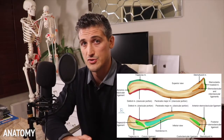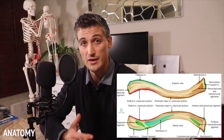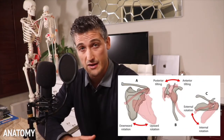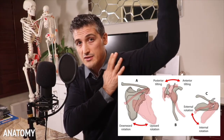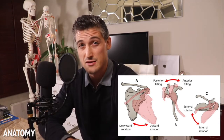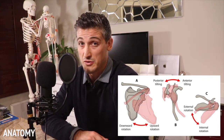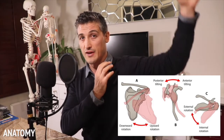The clavicle also serves as an important area for muscle origins and insertions, which include the deltoid, trapezius, pectoralis, big muscles. As the arm elevates, the scapula also moves, sliding along the rib cage and tilting upwards. As the scapula rotates along the rib cage, the clavicle also rotates. The clavicle rotates over 40 degrees from when the arm is at the side to when it is fully elevated. If the clavicle is broken, the act of elevation causes the fracture to be twisted, and, well, that does not feel good.